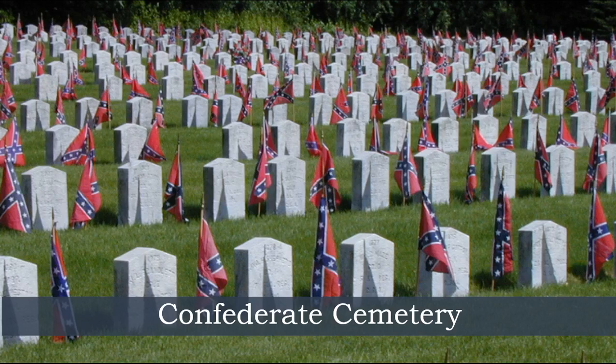Still working my way down. Yes, the flags are placed on Memorial Day. That's the day, and that's when they do them. It is one of the groups and one of the days that places the flags.